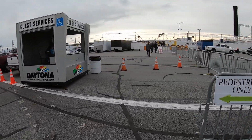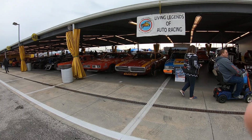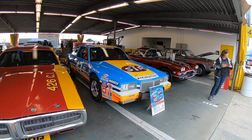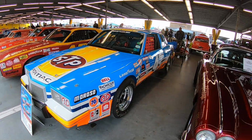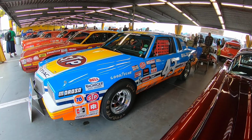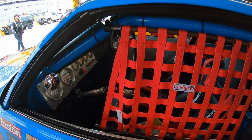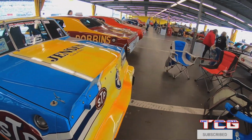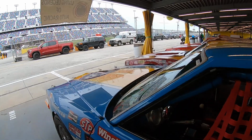I love that. Japity 43. Oh, 200th win tribute car. Man, that thing looks pretty. Look at that pretty blue. Cheer. Nice. That's a pretty car. Very, very nice.